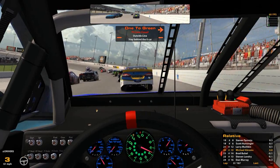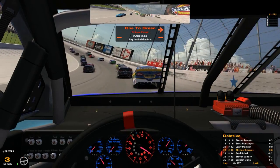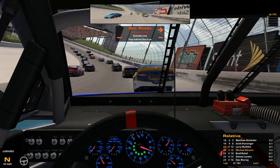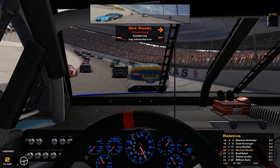Slightly longer race than normal, 167 laps, half distance of 500 miles. It's a 250-mile event, so just a bit longer than normal. Clean things up, give those belts a tug. You're ready to rock and roll here. Starting a bit farther back in the pack this week. Let's do it.